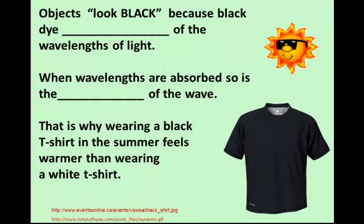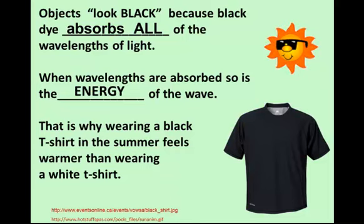If you think about black, the color black is kind of like, think black hole. When all the wavelengths shine on a black shirt, those dye molecules are absorbing all of those wavelengths of light. All the colors are absorbed. It's kind of like I said, a black hole. Everything's being pulled in, and nothing is being reflected to your eye. And we see that as black.